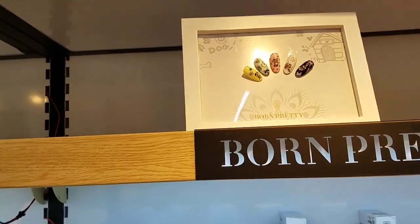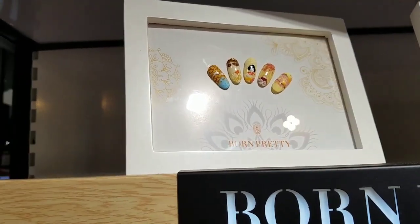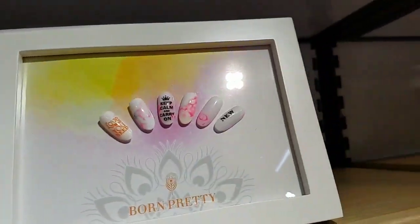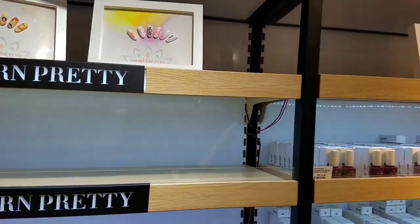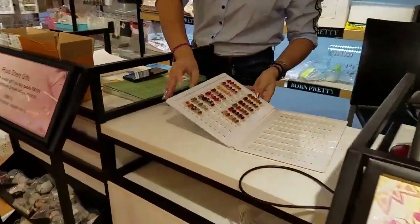Who did these samples? This nail art sample. Yes, who did these samples? This is our Chinese technician director. They're beautiful. I'm gonna copy these. These are using your plates. Yes. And this one also is the Chinese.